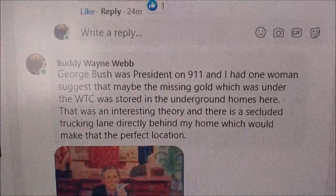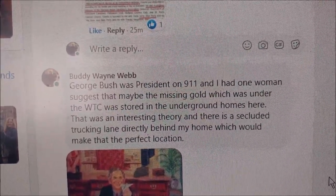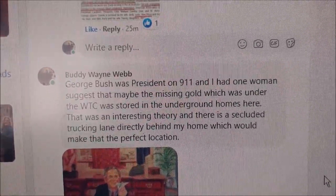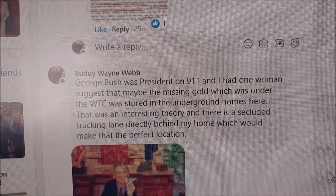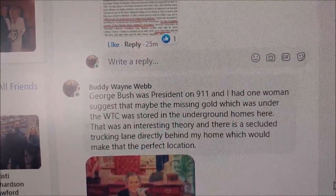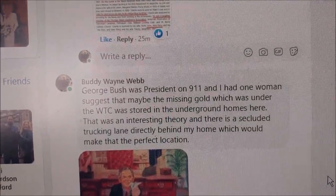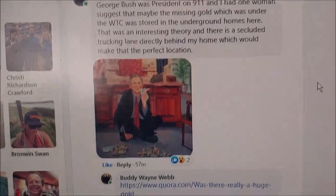Okay, so my next paragraph is George Bush was president on 9/11 and I had one woman suggest that maybe the missing gold, which was under the World Trade Center, was stored in the underground homes here. That was an interesting theory. And there's a secluded trucking lane directly behind my home, which would make that the perfect location.